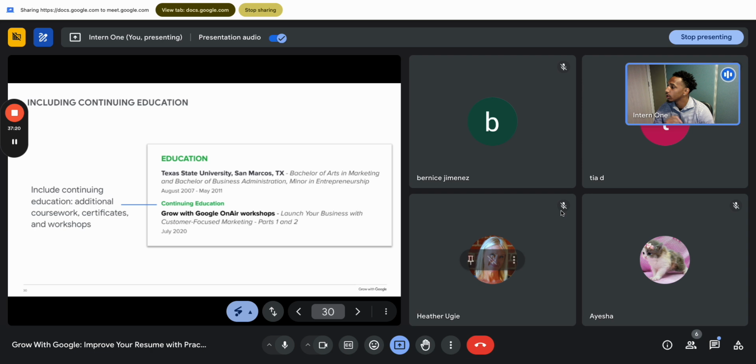Also, you want to make sure that we're including continuing education, additional coursework, certificates, and workshops. I think this is very important. You might not always feel like you have the skills to go after a position, but you also have to remember that as long as you are showing that you are trying to learn some skills, that might almost be just as good, sometimes better, than someone who already feels like they have the skills, especially in certain industries where it's always changing and new things are coming up.